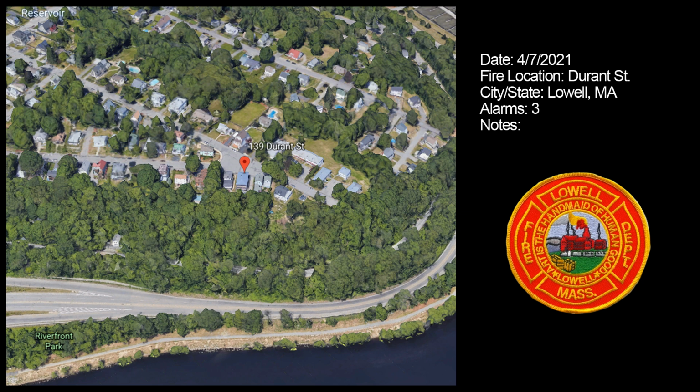Car four to command. Second floor is clear. We can go. We're going to need hooks and a couple engine companies to man these lines.